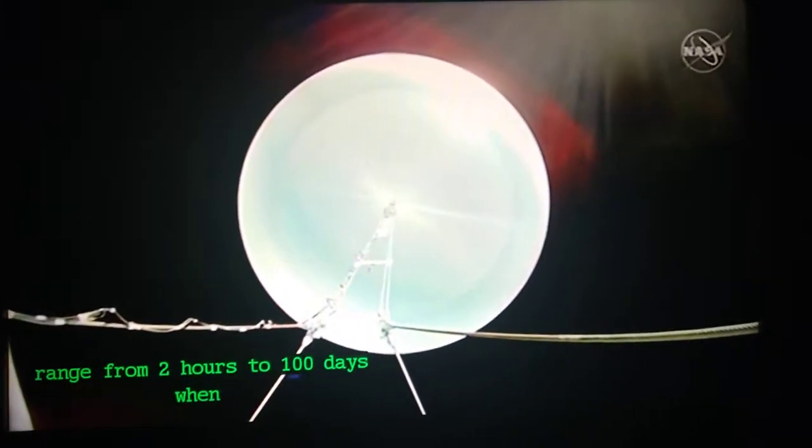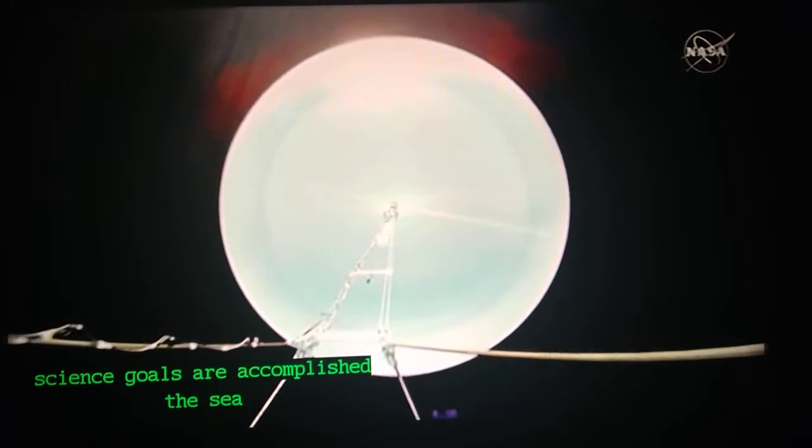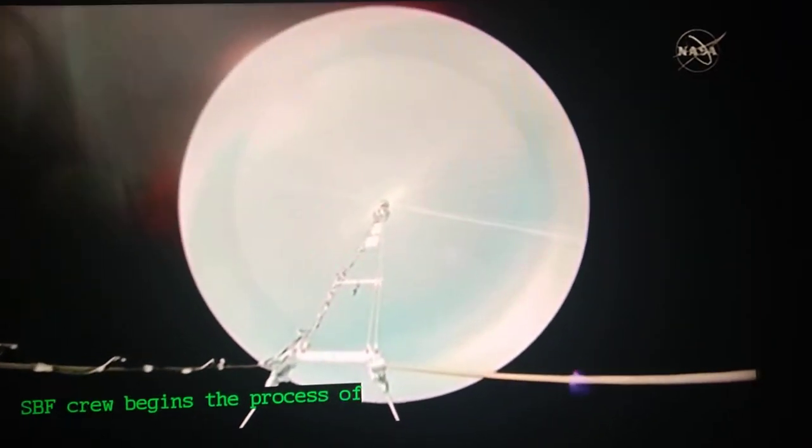100 days. When science goals are accomplished, the CSBF crew begins the process.